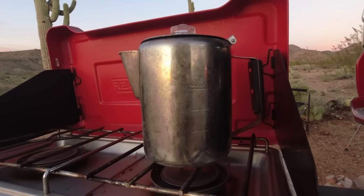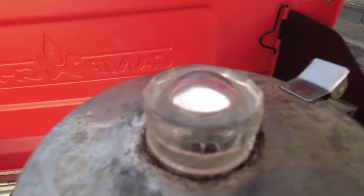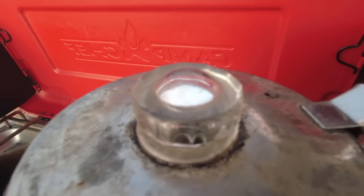One last thing when it comes to cooking. My percolator. I've had this percolator since the very beginning, and it has held up to everything. The only thing that's broken is this little glass top, which you can buy a new one for $4. I really, really enjoy this percolator. It's 9 cups of coffee, and it's super easy to use and doesn't require a whole bunch of extra cleaning or any extra tools.